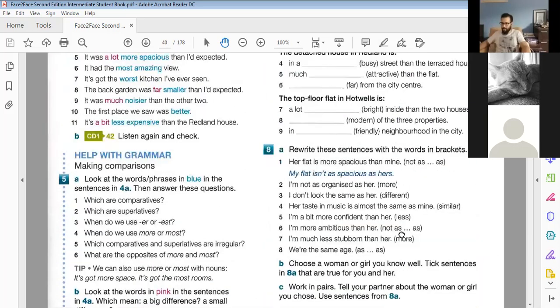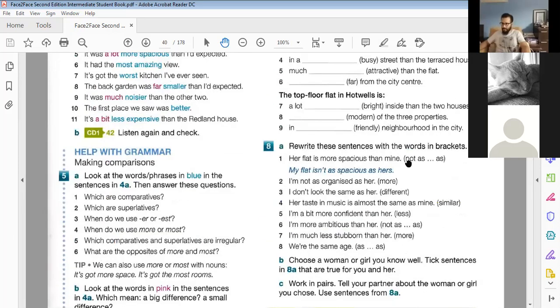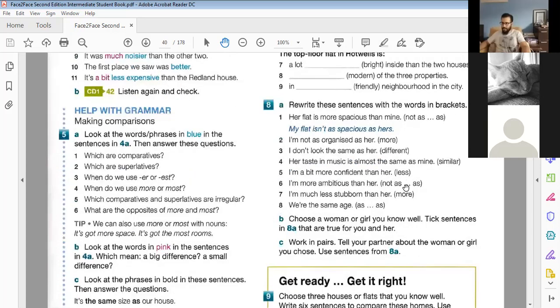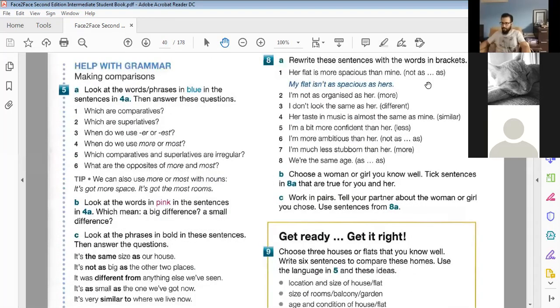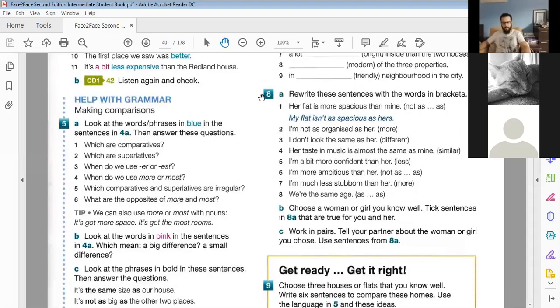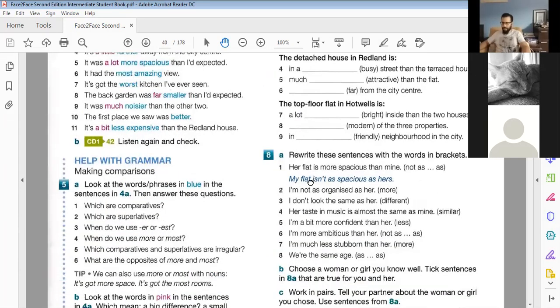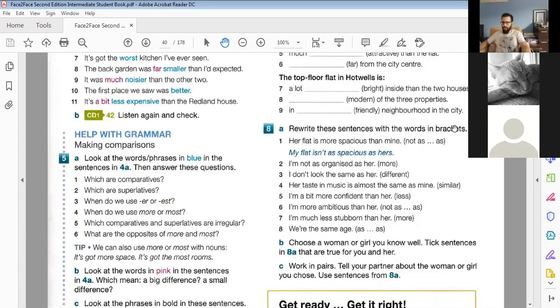What else did we do? We also finished this part, number 7. We also rewrote this part. We did it in a different way using the options in the exercise. We're the same age. We're as old as each other, for example. Did we do number 8? Can't remember. I think we didn't, right? I know we did number 7 for sure, but I think we didn't do number 8. Do you remember, Noha? No, I don't think so. Yeah, it looks new to me as well.